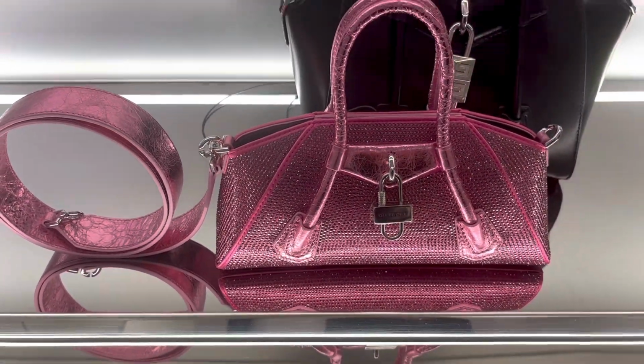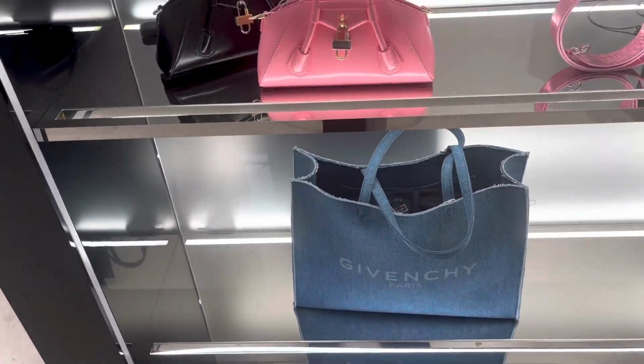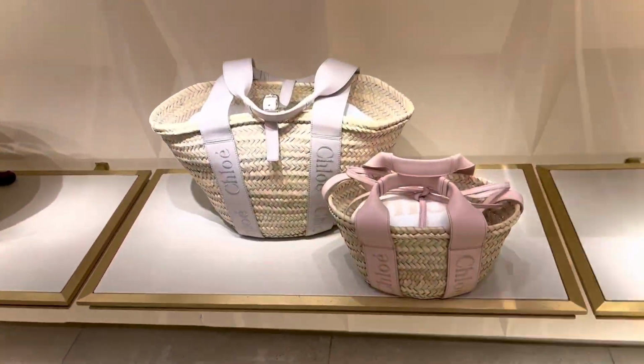This was beautiful. Not necessarily bag style that I would go for, but the crystals were stunning. Yeah, some nice pieces from Givenchy. I have to say, I am liking those book tote style bags.